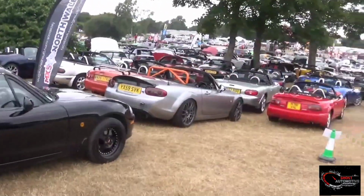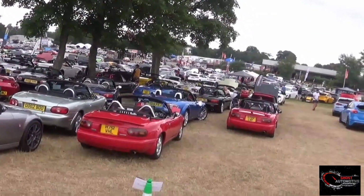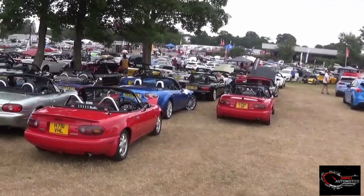If you like MX-5s, this is the place to be right now. Absolutely tons of them, all roofs down, showing off what they've got.